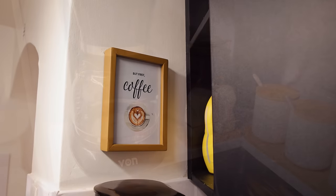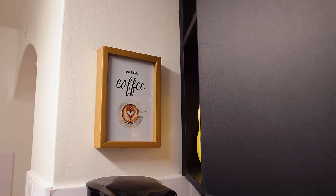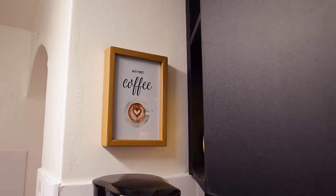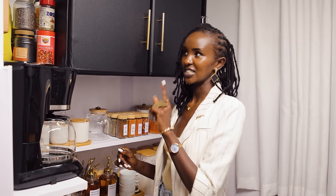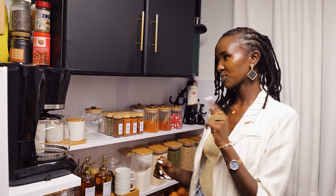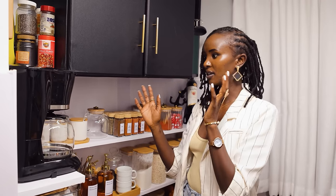On top of the coffee machine, we have this beautiful frame that says "But First Coffee." The frame is brown to add a bit of character and vibrancy to the wall. It was done by Abdiallo Kenya, and it's small because this space is really small, so we couldn't get a big frame.